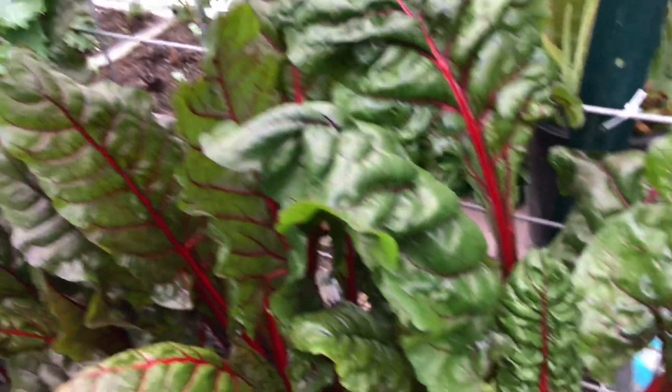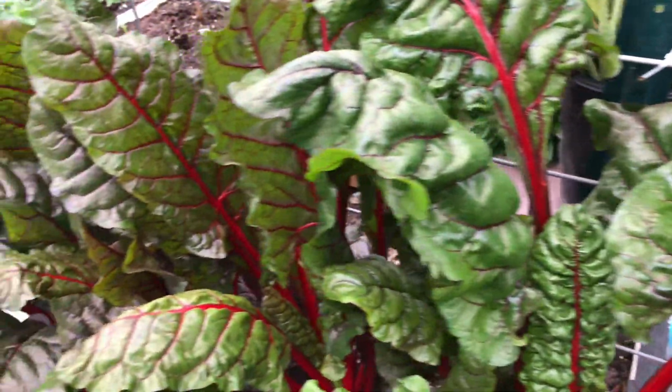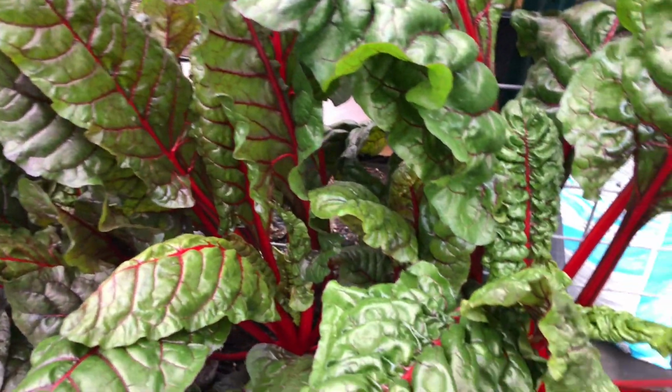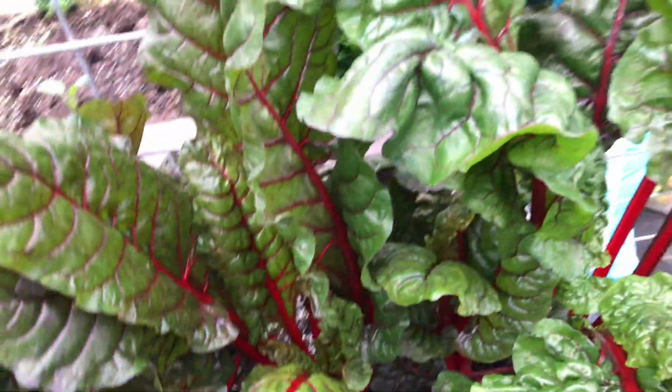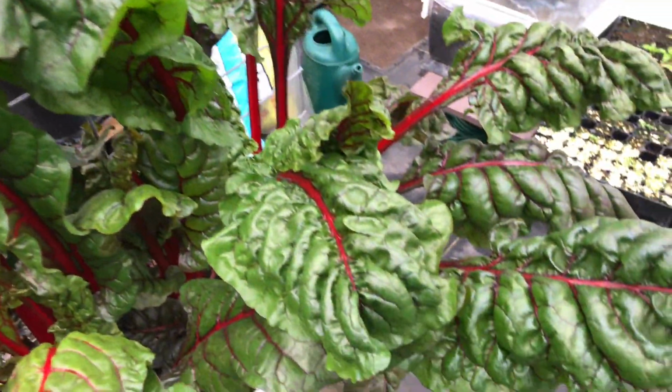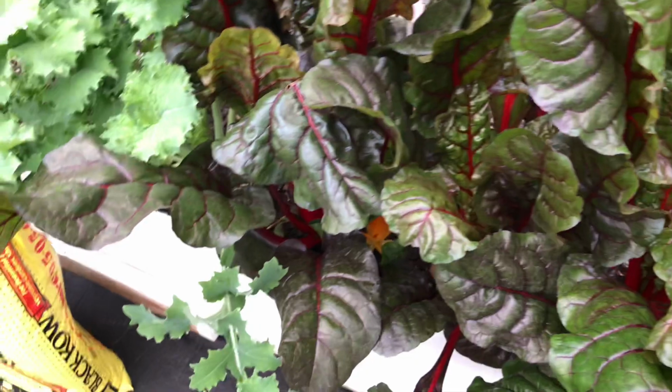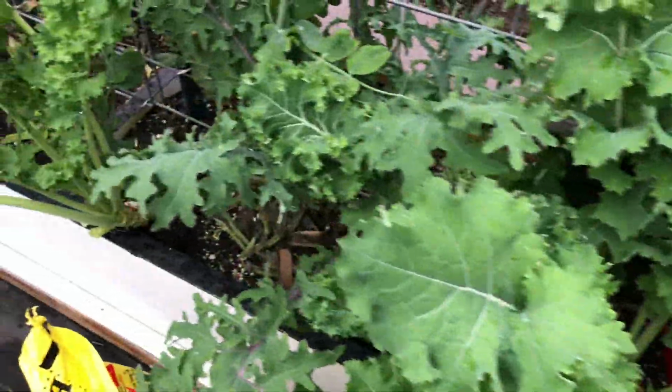Here is the red kale, and gosh, suddenly I forgot the name of this plant right here, but if you grow this, you know what I'm talking about. Isn't it beautiful? For some reason it just left me. It's time for me to cut some of that and cook it. It's just beautiful. Kale, I've been eating off of it.